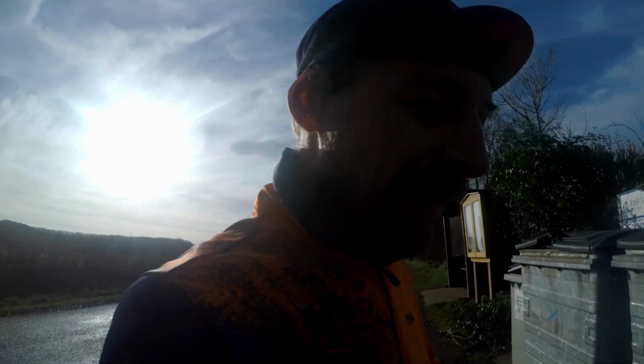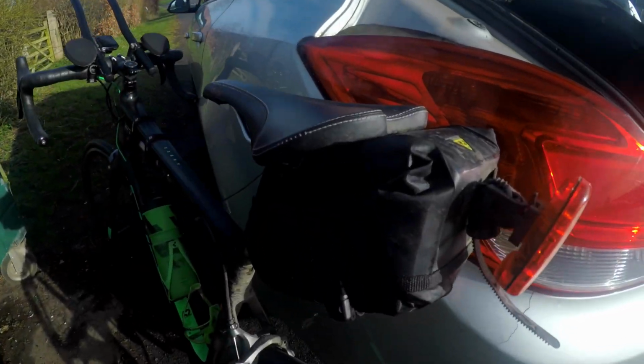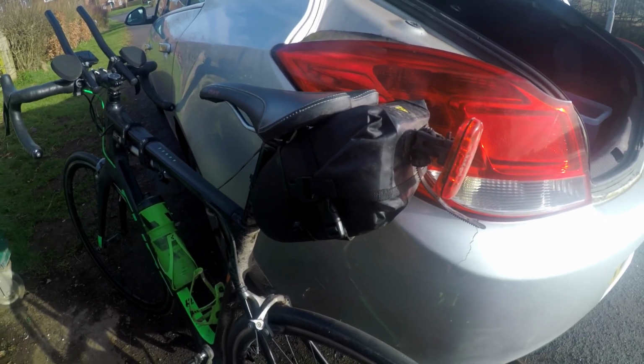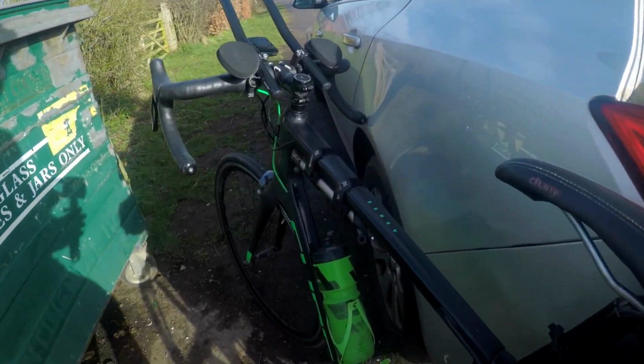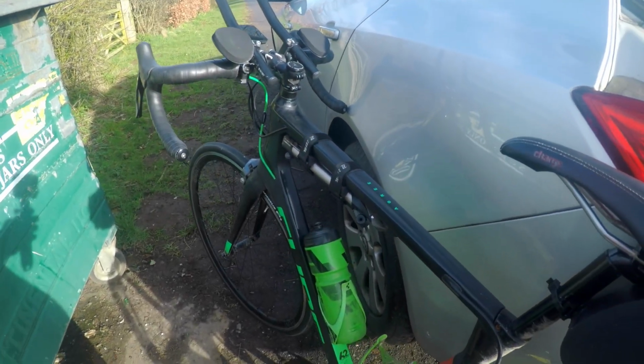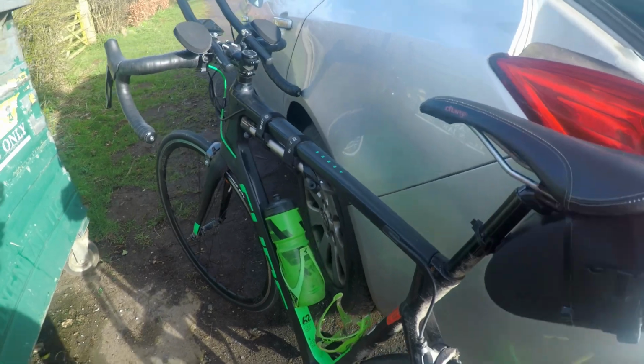All things that are different on this ride: I've decided to leave my saddlebag on. I'm fed up taking it on and off, so I'm just going to take a few bits out of that. I don't need everything. Taking one water bottle with me, of course, as always. Always need to be drinking water. I'm going to get my gloves on and change some shoes. Not wasting any more time. I'm going to get going, get this done.